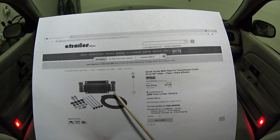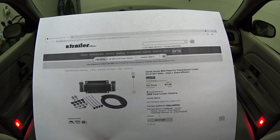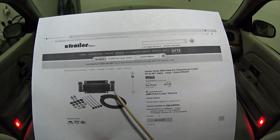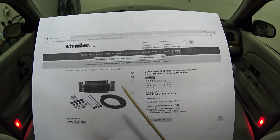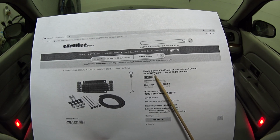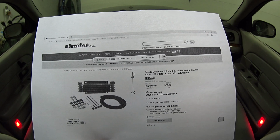And he said when he got this, it actually lowered his transmission fluid temperatures by as much as 50 to 100 degrees when towing, based on ambient temperature conditions. And so this is very important if you're going to be towing, to keep your transmission fluid from overheating.